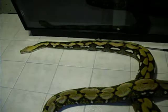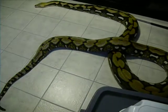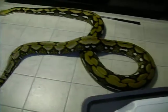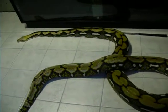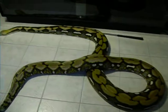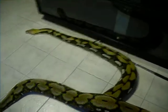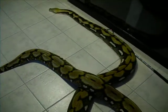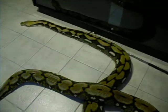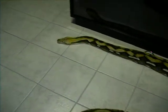All right, we're gonna let her crawl around here on the floor. She's a 2006 from Nerd. She's been awesome since day one. So let's see if we can get her to move around. Usually she does. She's standing still now, staying still. Get a good close-up of her head. There it is.